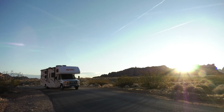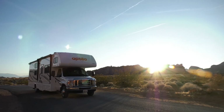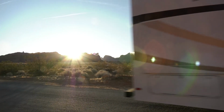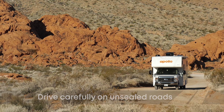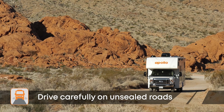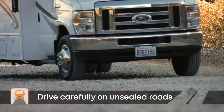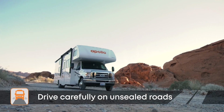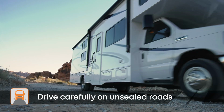With the exclusion of non-permitted roads and forestry and industry service roads, Apollo and Canadream guests are permitted to travel on unsealed roads provided the road is a recognized state, provincial, or federal numbered route. Remember though that unsealed roads can be dangerous. Please slow down when traveling and try to avoid the loose gravel on the edge of the road.